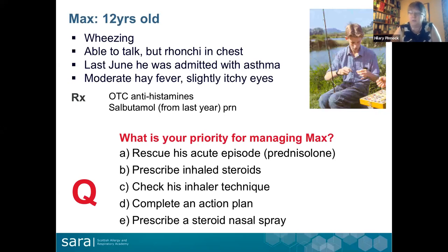Well, I hope that your first priority is going to be to rescue his acute episode, because he wasn't too bad when I saw him, but he was certainly a lot worse from the description in the middle of the night. And I suspect he was going to get worse again. So the first priority in my mind was to rescue his acute attack. We gave him some more bronchodilator and we gave him some steroids, which will hopefully deal with all his symptoms. But I'd also hope that you wanted to do all these other tasks.